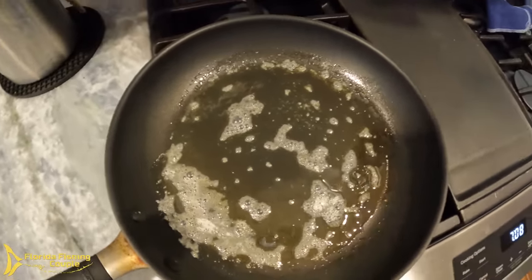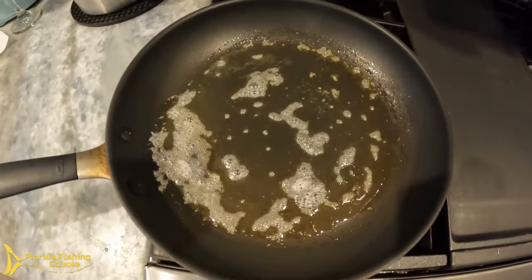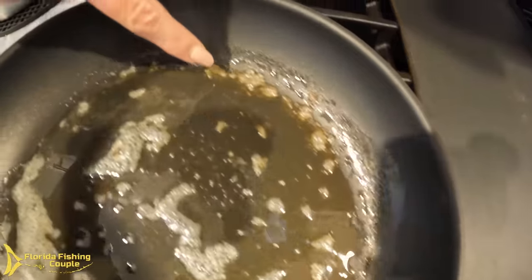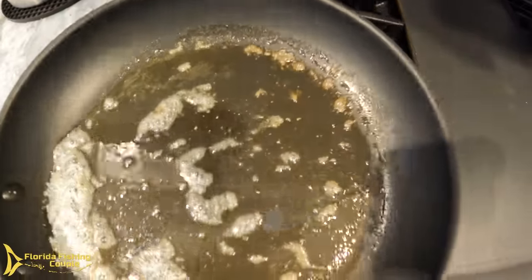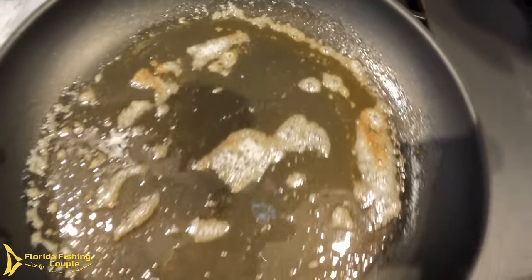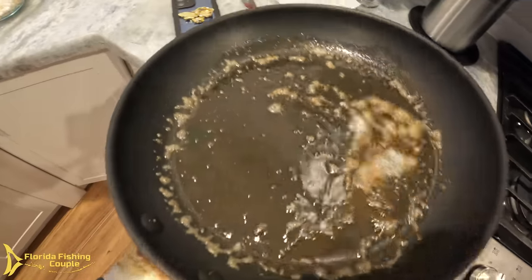So this is not it yet, but there's a very fine line between brown butter and burnt butter. And what we're looking for is brown butter. Oh, you see right here? Here we've got these brown specks. That's done over there. When you start turning it, oh, there we go. See how in the foam it looks brown? Immediately turn it off, and that is your brown butter.